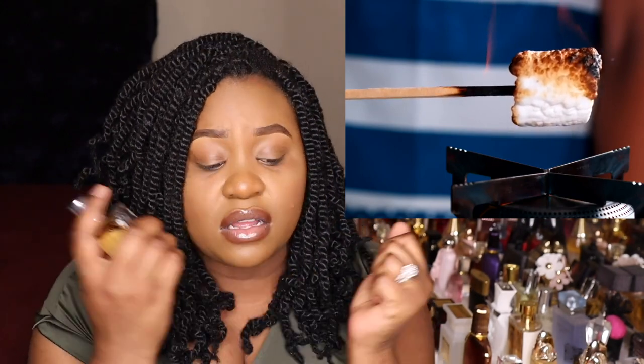Y'all, this is just like a creamy, soft, marshmallowy, soft ice cream. It is so beautiful, y'all. This is so pretty when you're going to bed. It's so pretty if you just want to smell really clean and creamy and soft and warm, like a creamsicle without the orange. This is what you would wear. So, Fresh Cream Soft Suede by Philosophy. That was one of them.